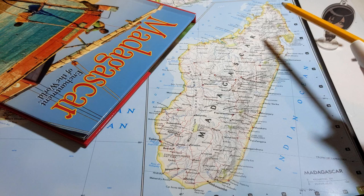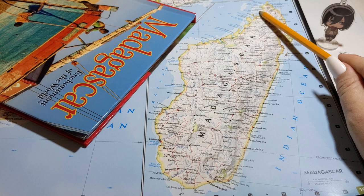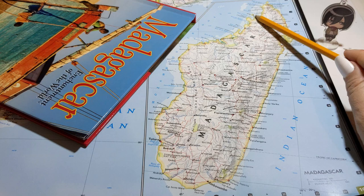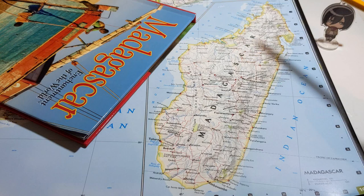And let's move on to the west coast. So as you can see, Mother Nature designed this coast very, very jagged, which means that there's lots of little bays, which means there's lots of little ports, so it's mainly used for that. Mahajanga, you see right here, is a big port city. Lots of port cities all along here.